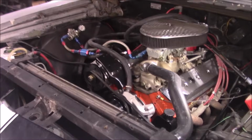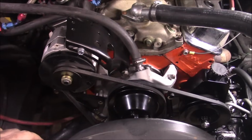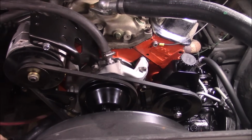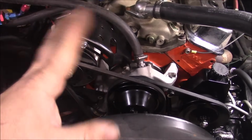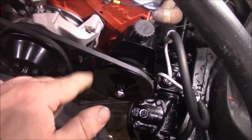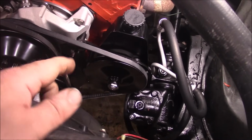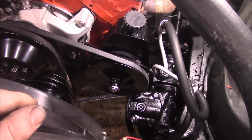Well, I've made some progress. I skipped out on the actual installation here because, frankly, it would have been too much profanity for YouTube. But the accessories are on. So there's a power steering pump. I'll start there. That bracket fit okay. It needed some washers to space it out from the block for pulley alignment.